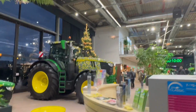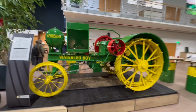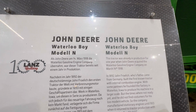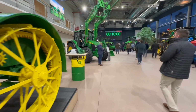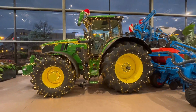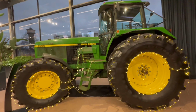Looks like all set for Christmas here. This looks interesting concept. So it's kerosene. So this is a maize planter. Other crops as well, but looking at the row widths, that's what it'll be for. So this is one of John Deere's, what you call classic tractor.